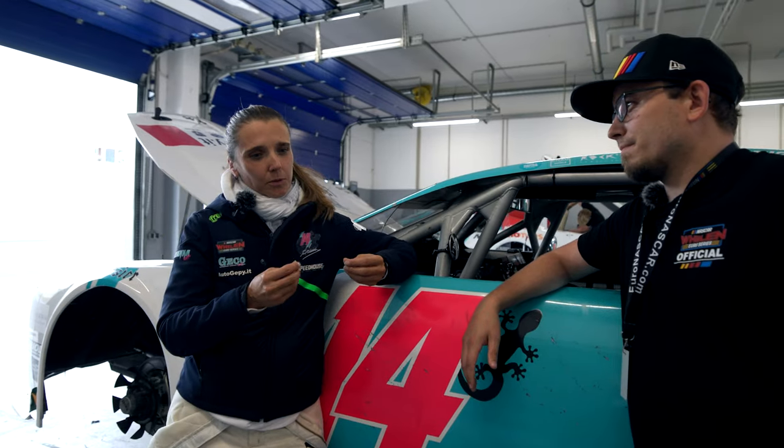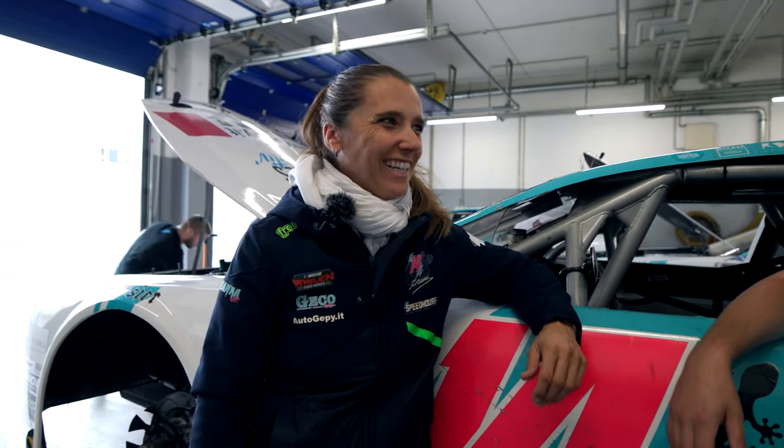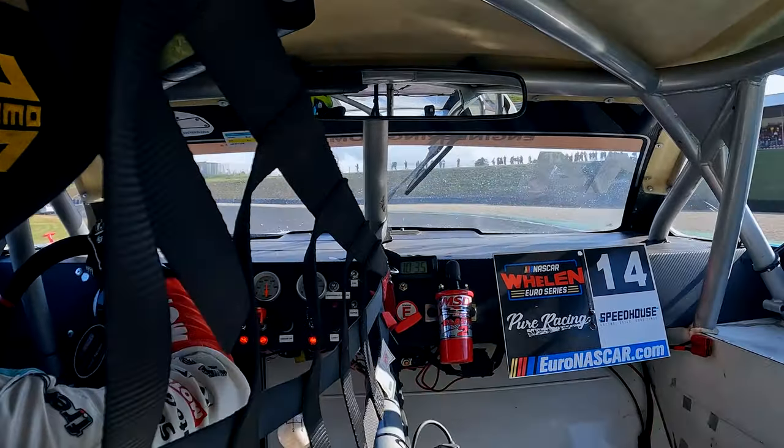I just want to find the feeling with the racetrack because there are some points that are tricky and slippery. This morning with the rain was really slippery. So I didn't have a good feeling, but I'm improving.